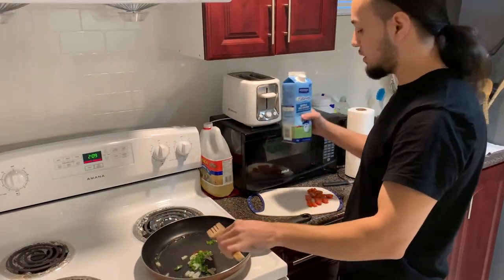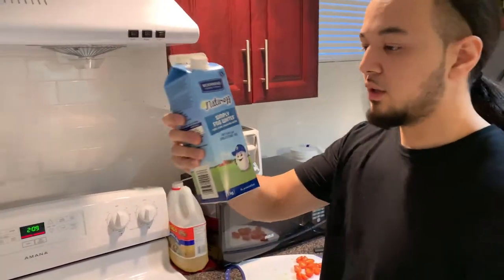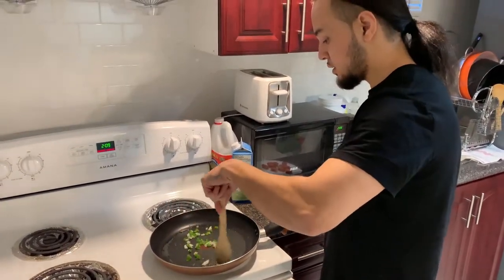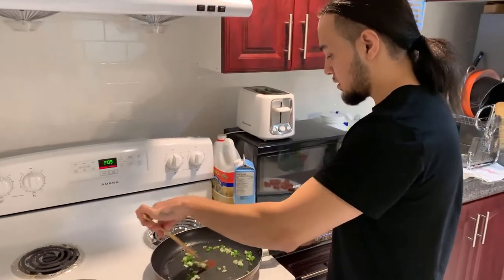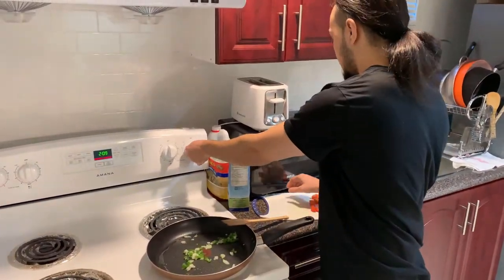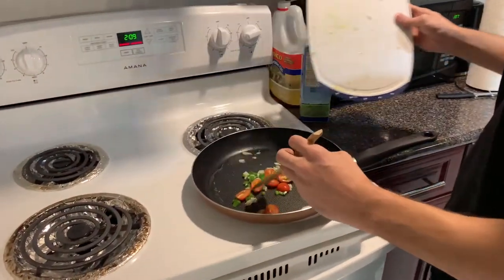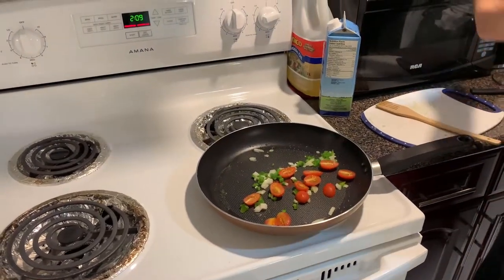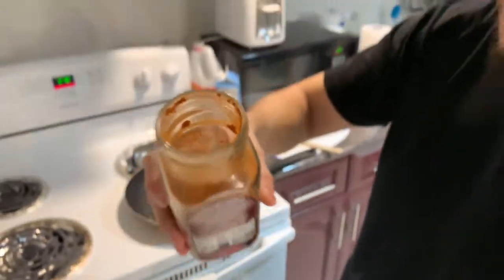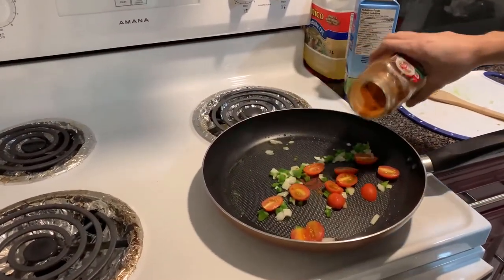And just put some egg whites. These are really good, because I don't like yolks. I only like the white part from it. So I'm gonna cook a little bit. A little bit of red pepper, one of my favorites. It's a bit spicy, but tastes really good with this. Not too much, it's really spicy.